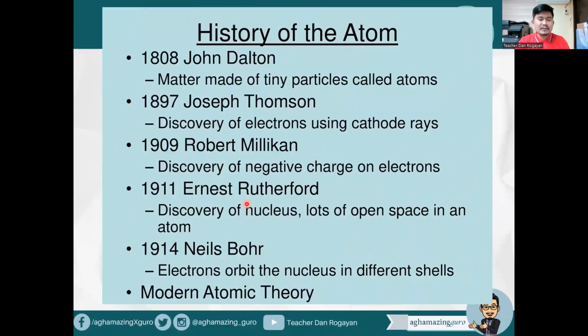So we mentioned that John Dalton, Thomson for the discovery of electrons as well using the cathode rays. Robert Millikan, discovery of the negative charge on electrons. Ernest Rutherford, the discovery of the nucleus. Lots of open space in an atom, he mentioned. And Niels Bohr, electrons orbit the nucleus in different shells. That's why Niels Bohr introduced the energy level.